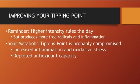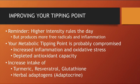And on top of that, most of the clients we work with are coming to us because they have compromised metabolic systems that themselves also increase inflammation, oxidative stress, and deplete the antioxidant capacity. And it's those two things, controlling inflammation and having good antioxidant capacity to quench your free radicals. It's those things that really define where your metabolic tipping point is. And so we have a little bit of a conundrum. We have a shaky foundation from which to exercise, and the way we want to exercise can actually perpetuate that if we're not respecting that metabolic tipping point.